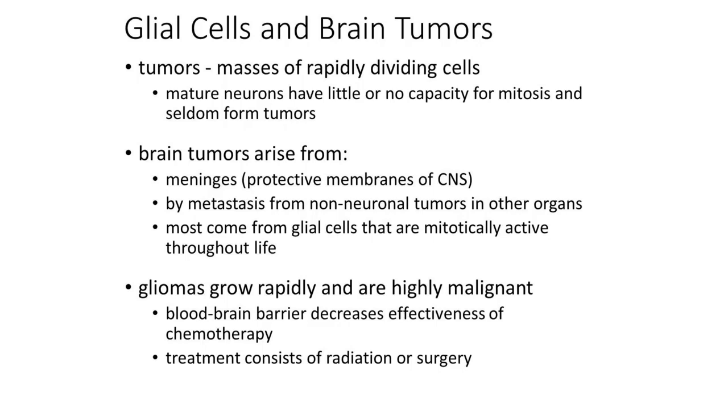Glial cells and brain tumors. Tumors are masses of rapidly dividing cells. Mature neurons have little or no capacity for mitosis and seldom form tumors. But brain tumors can arise from meninges, which are the protective membranes of the CNS, by metastasis from non-neural tumors in other organs, meaning something has broken loose from another tumor in another part of the body and has metastasized, or moved.